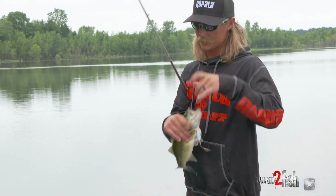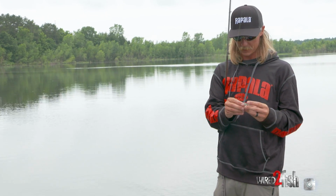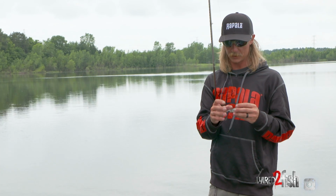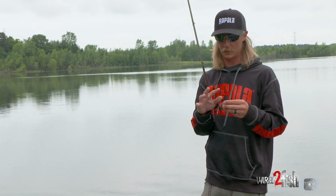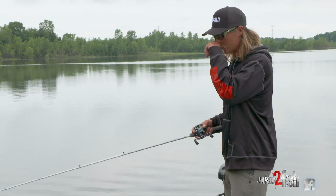That's the other thing, the hook in this frog. I'll show you a little bit later. I'd bend it out just a little bit, but the amount of double penetration I get with this hook is amazing. A lot of frog hooks seems like you just get one in or one or the other, but this one almost every single time I get two through the roof of the mouth.